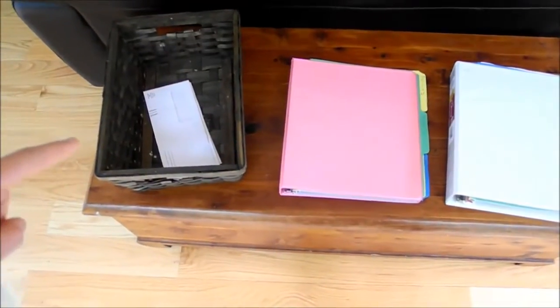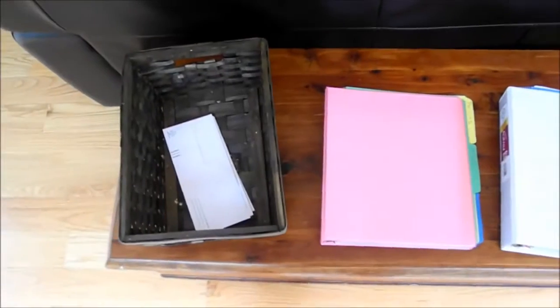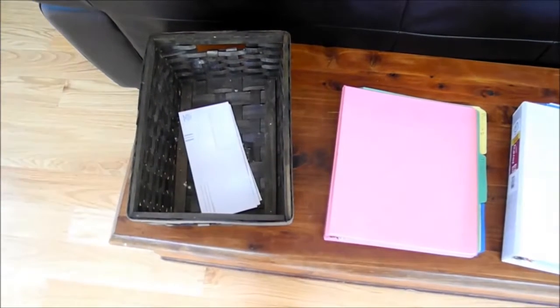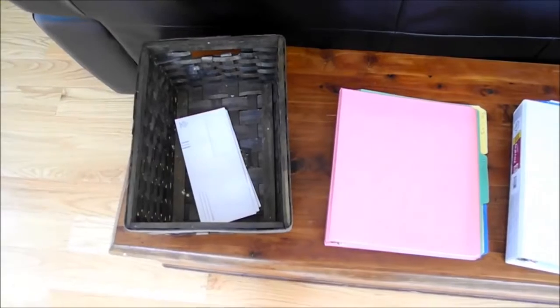that needs attention. As you can see right now, there's a bill that we need to pay that is in there. And things in this basket are going to stay there for a very, very short time, like a few days to a week at the most. So that's the needs attention category.